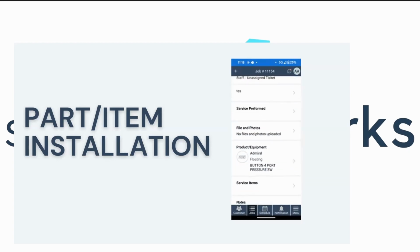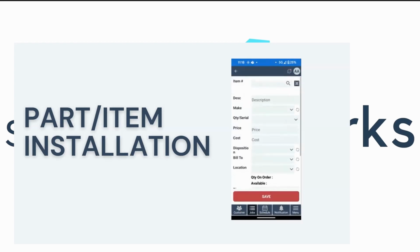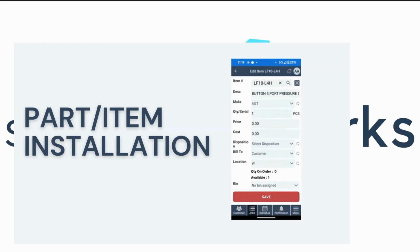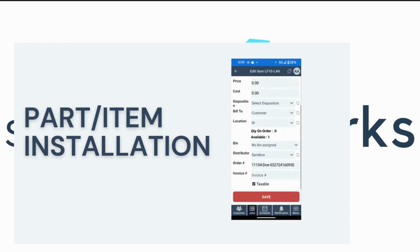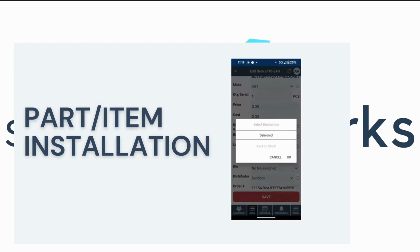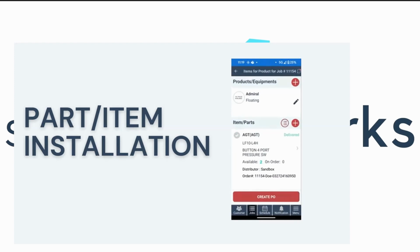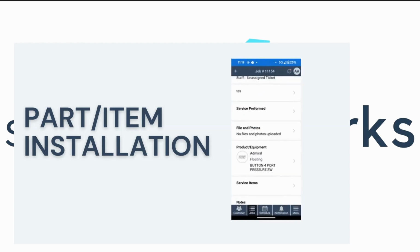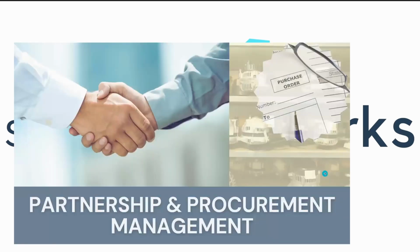So if you look at the product and the equipment side of it, you can see this part that is available, number 2. It's going to show what location it is available at. And we also have the disposition dropdown that he's going to fill in and say that he delivered. So for him, it's available for 1 because he took it to his truck. So if you look at the disposition, he's going to change it to delivered. That is going to deduct that part from the inventory. Once that is done, it's also going to be available for your invoicing purpose. So there's that in place.